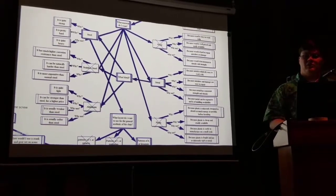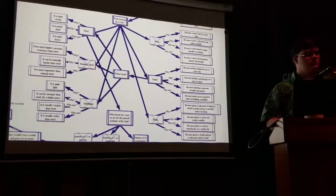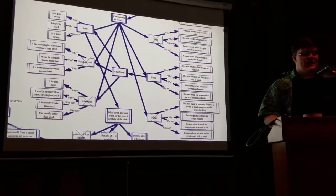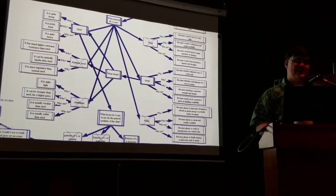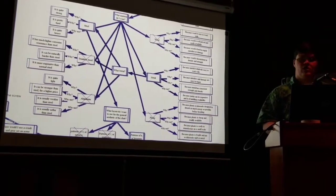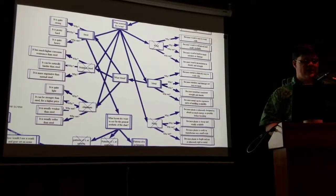So, if I'm using metal, what kind of metal do I want to use? Well, I could use steel. It's pretty strong. It's quite hard. And it's also heavy, so I might not want to. I could also use stainless steel, which has much higher corrosion resistance, meaning it doesn't rust. It can be a good bit harder than steel. However, it is a bit more expensive, so maybe not.